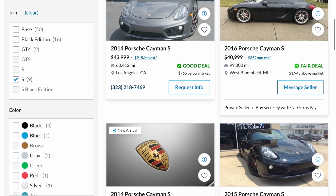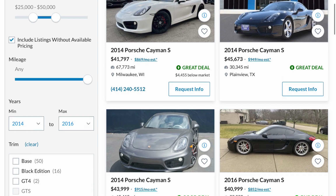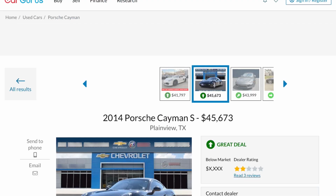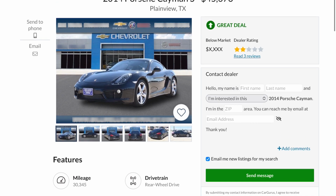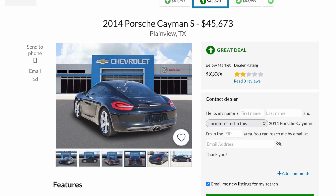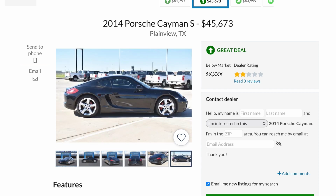As we look at some of the examples of these cars, there are plenty of 981s below 50,000, like well below 50,000, but you really do want to get a Cayman S. The S makes quite a large difference when it comes to straight line speed because the base model is definitely a little bit of a slouch in a straight line.